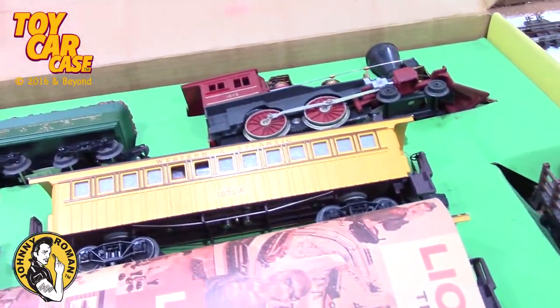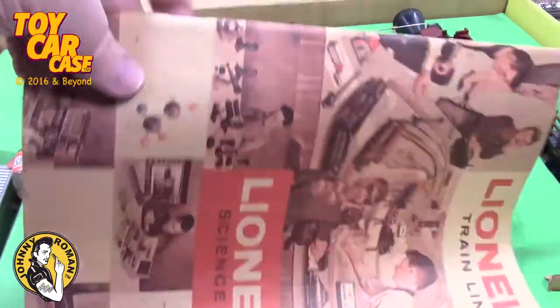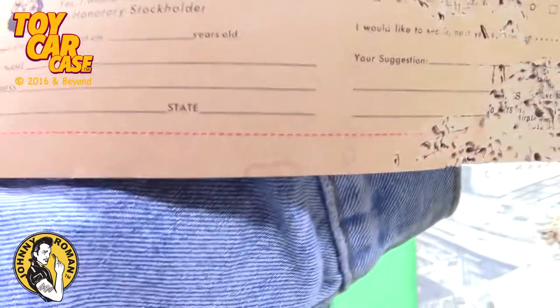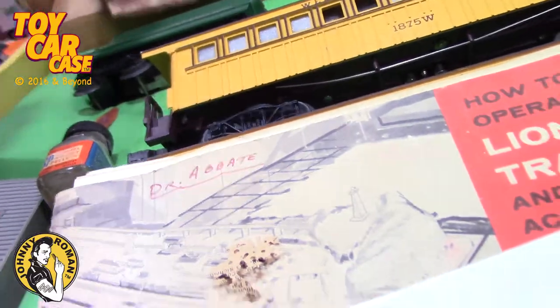Oh, look at that. We might crush a supper club. We got a couple booklets in here. Oh, they are old. And they got some, oh, look at that. Termites or something eating into them. Yeah, maybe those are termites. I better get it out of the supper club quick.